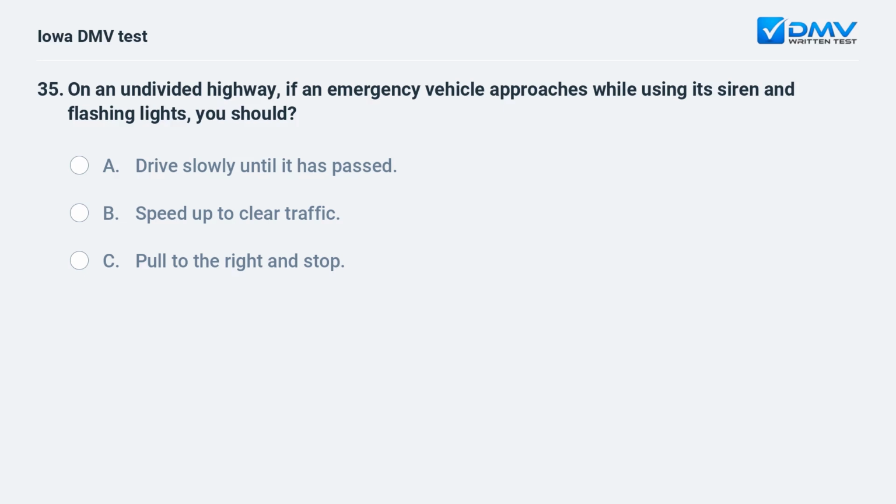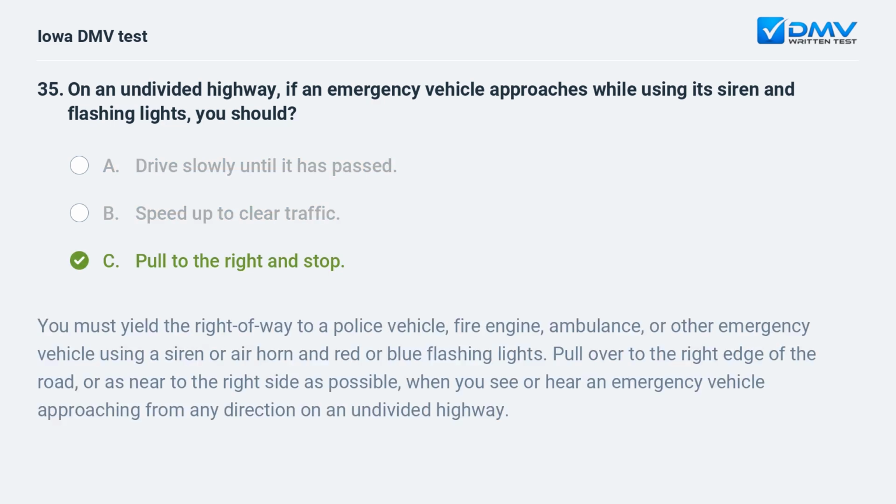On an undivided highway, if an emergency vehicle approaches while using its siren and flashing lights, you should A. Drive slowly until it has passed. B. Speed up to clear traffic. C. Pull to the right and stop. C. Pull to the right and stop. You must yield the right-of-way to a police vehicle, fire engine, ambulance, or other emergency vehicle using a siren or air horn and red or blue flashing lights. Pull over to the right edge of the road, or as near to the right side as possible, when you see or hear an emergency vehicle approaching from any direction on an undivided highway.